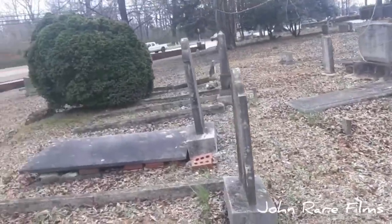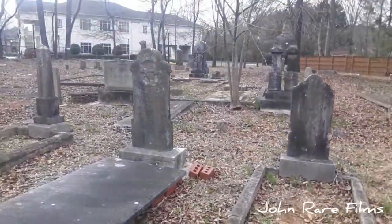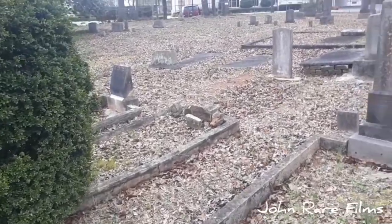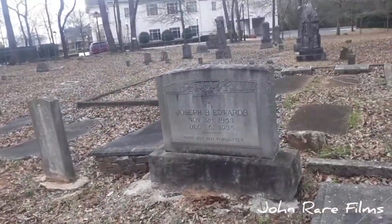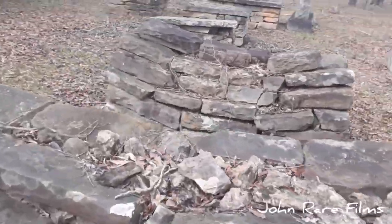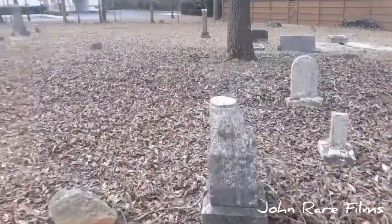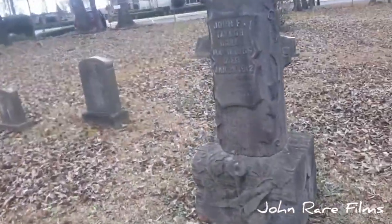These are some really cool looking headstones and plaques. 1830, so that's a really old one there. 1887, 1912.